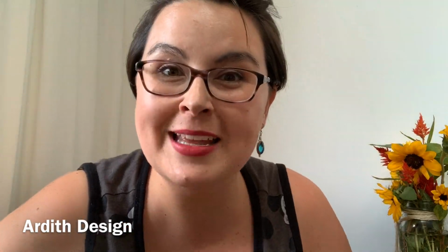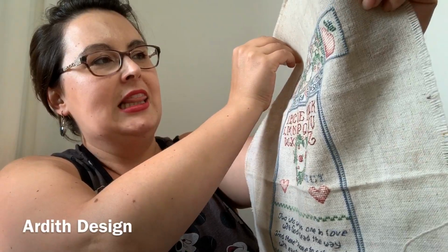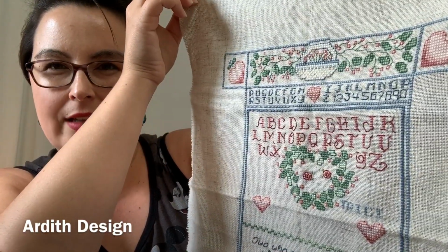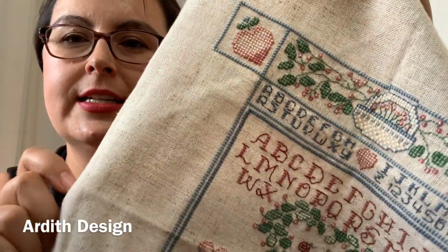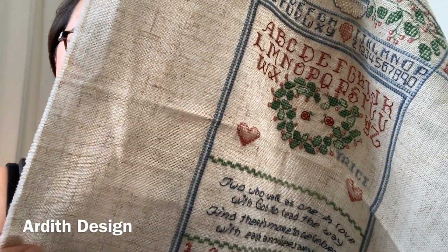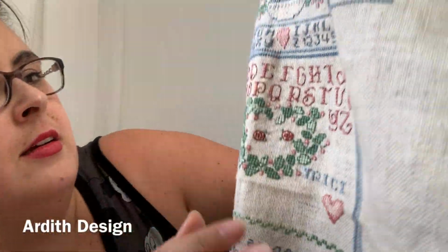Love it. The next piece that I got is a sampler. Again, help me play matchmaker. This is on a linen, and it looks like a 28 count, not dyed like a natural linen, but it's softer. It feels like the Charles Craft 28 count linen.